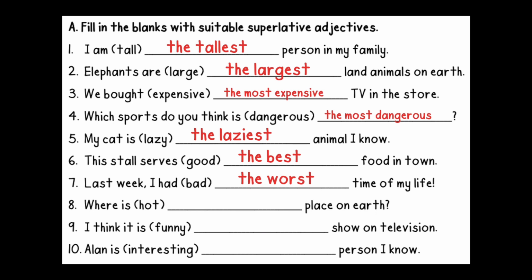Let's go to number 8. Where is the hottest place on earth? The adjective here is hot. The word hot is a one-syllable adjective. Following the rule, we only add est. However, the word hot is a CVC pattern syllable. So we will add TTEST, doubling the consonant at the back. Hottest.